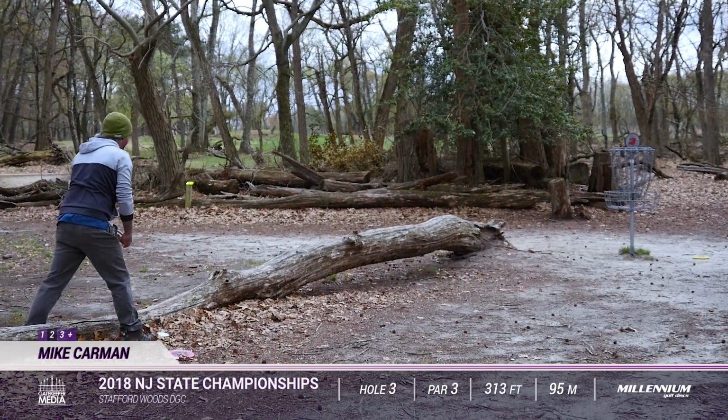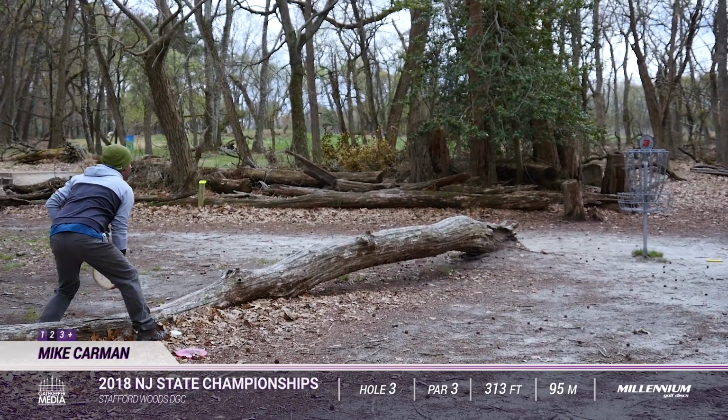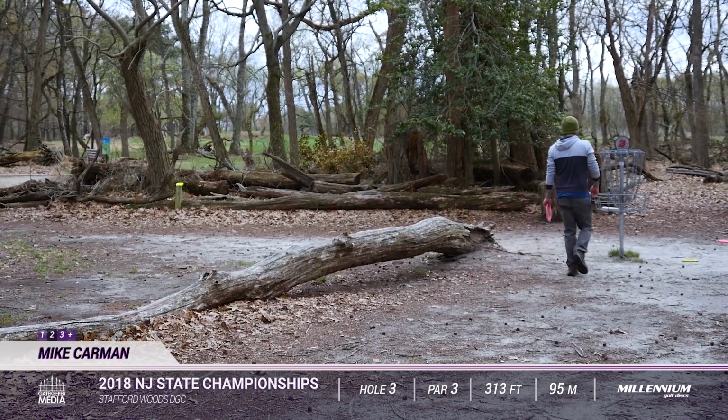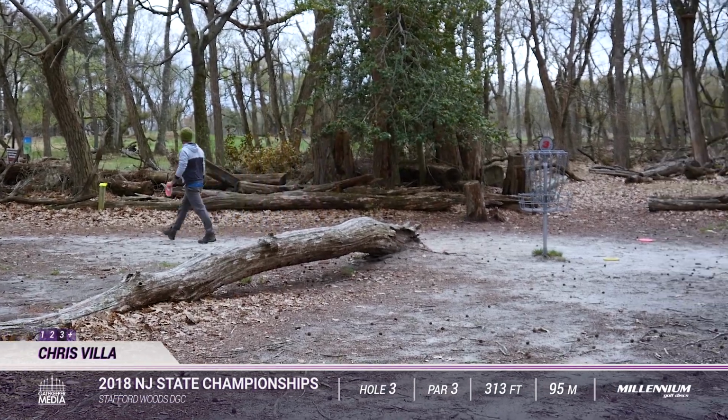So let's see if Mike can do what Devin did here. He's just a little closer. About right. He's a good golfer. Good golf. He should be able to make that. It's a great birdie by Mike. So it looks like we'll probably have tap-ins here. Chris should be able to tap this par in.